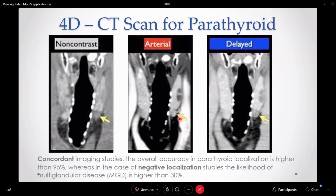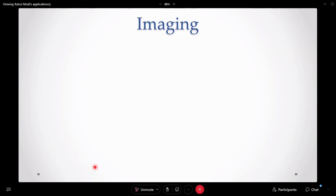What I'm looking for is a minimum of 2 evaluations. Even though I get very good localization on the 4D CT scan, I will do an ultrasound to confirm. If 2 studies out of 3, whether ultrasound or the 4D CT scan, concordantly show me that it is this particular gland, then I want to find out whether it's a right gland or a left gland, and beyond that whether it's a superior gland or an inferior gland.